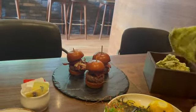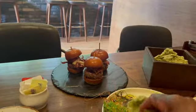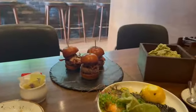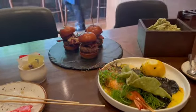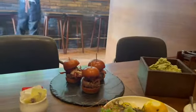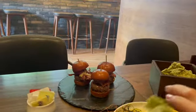So these are seaweed chips. And you put it in a little, they give you a little mayonnaise cream sauce. Man, that's good.